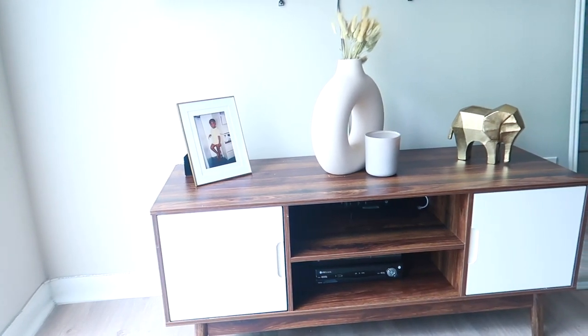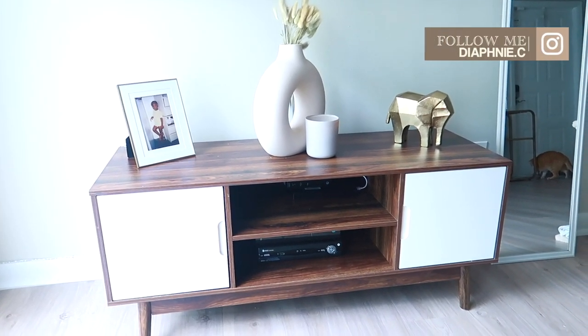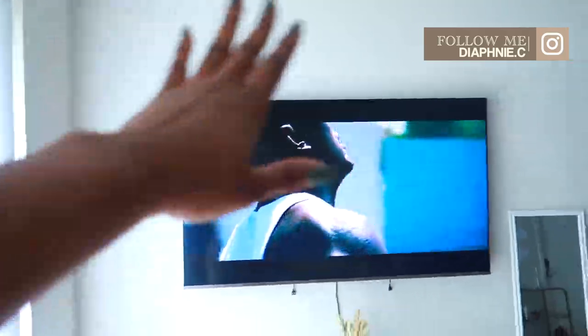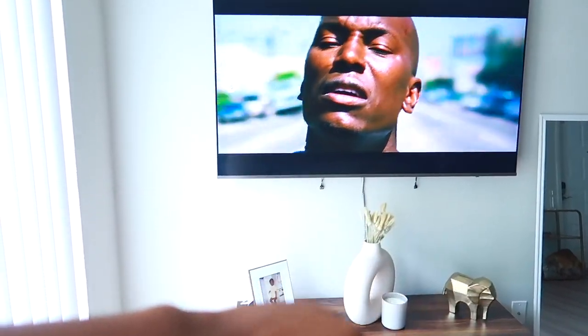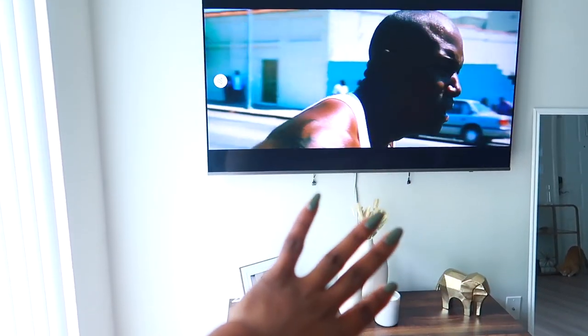Oh, one more thing, I didn't show you guys how the living room turned out. A little smaller than I thought, but I'm making it work for now. The TV is mounted on top. As you can see, the TV is just a little longer than this, and the person that put our TV up did not even put the wires inside, but it's fine.